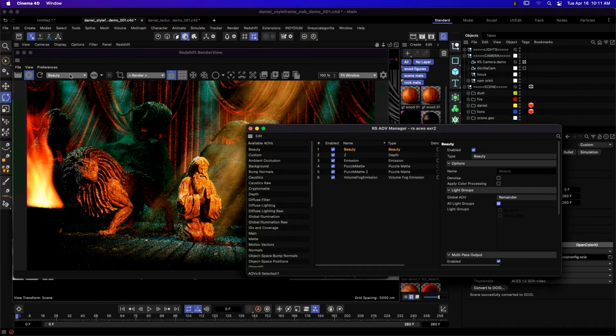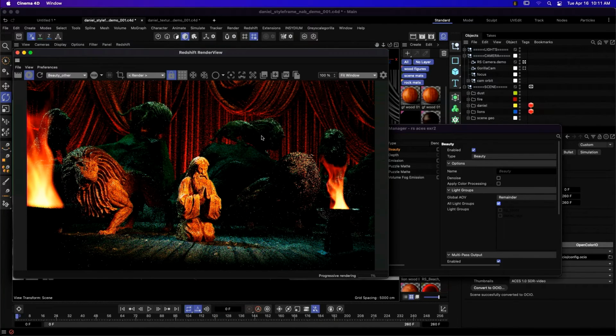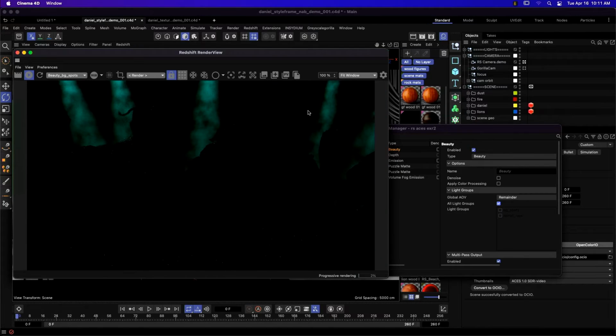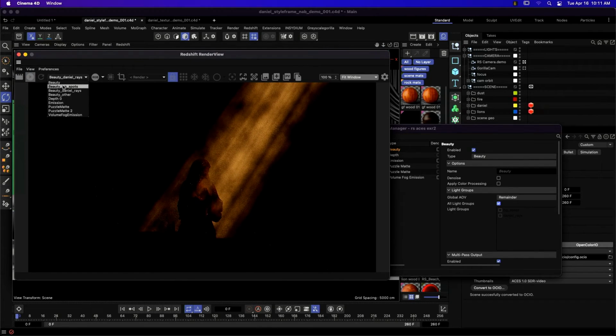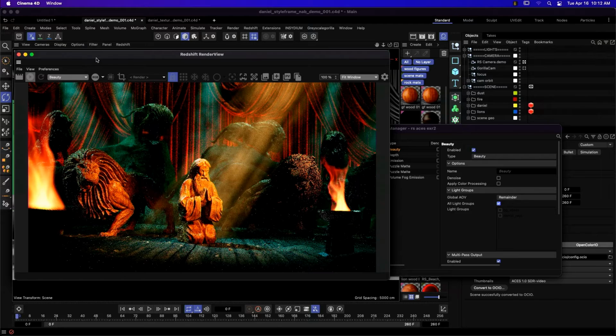So what that looks like is this. This is my other pass. This is just the beauty pass without the background spots and without the Daniel rays. And I have a separate channel for my background spots and another channel for my rays. Those will all be put together in After Effects, which makes it super, super flexible that way.